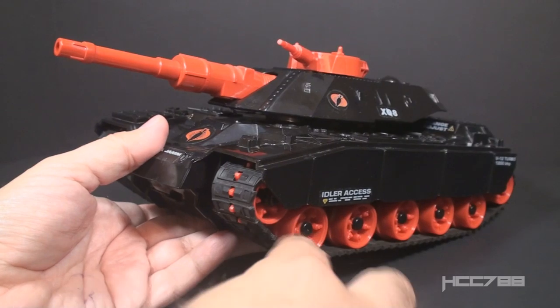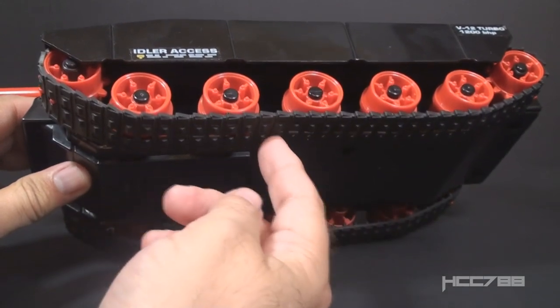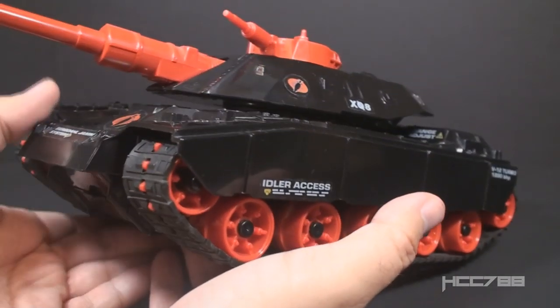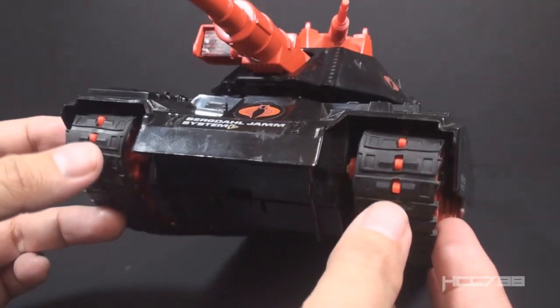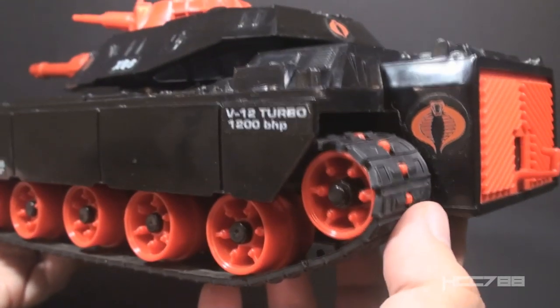The CAT has real rubber treads. It's one of the rare G.I. Joe vehicles with real treads instead of fake ones, and that's because it really rolls on these treads, which we will see when we demonstrate the motor. The treads are dark gray, and they have molded detail on them. They also have holes that run right down the center, and those line up with the teeth on the front and on the rear bogey.